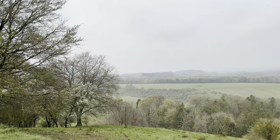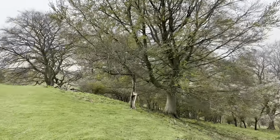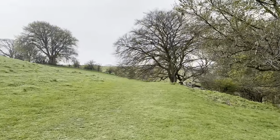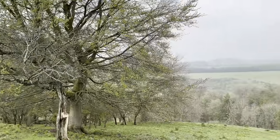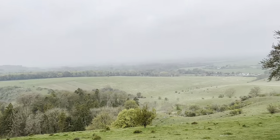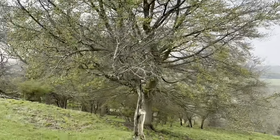So, knees suitably grazed, elbows and arms aching. Let's carry on over the ridge. Great place just here, actually, where the rope swing is, if you bring a picnic or whatever, just to sit and look over the hills there. Great place just to sit and watch the views.